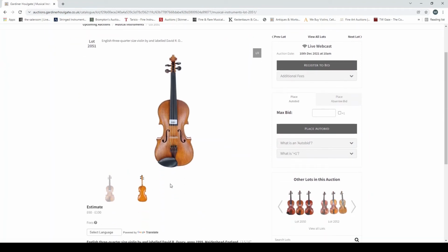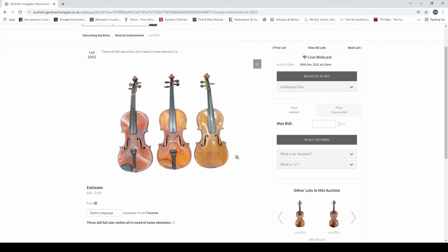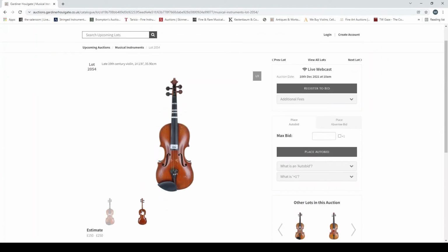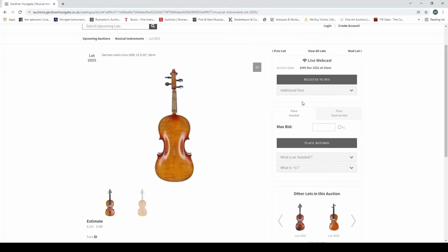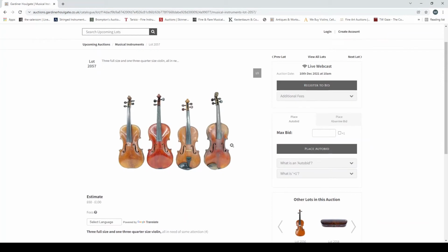English 3/4 violin, labelled David R. Uvi. 3 old full-size violins in need of attention. 20th century German violin. 19th century violin. German violin circa 1900. Early 20th century German violin. 3 full-size and a 3/4 violin.